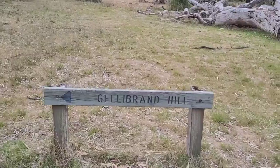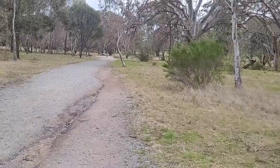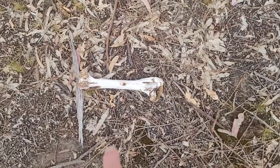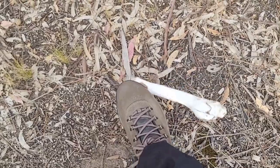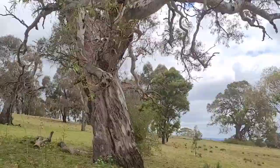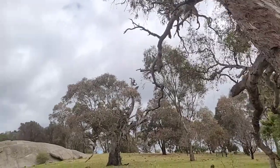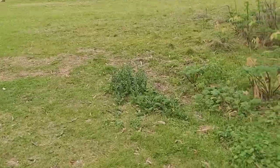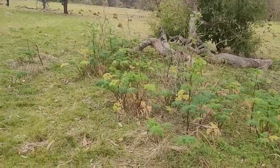Jelly Brand Hill. That sounds like a type of dessert. So what is that? Is that the femur, do you reckon? Yeah. Oh, a small bone of a kangaroo. Okay, so that looks like yellow box or yellow gum, something like that. Dead tree being burnt. And we have some weeds. It looks like aniseed or something.